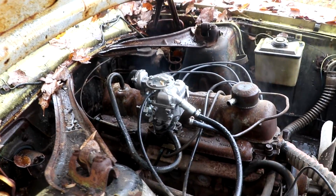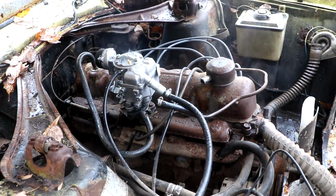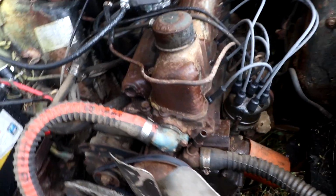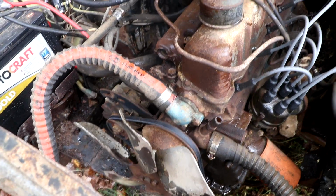You can hear all the water pulling up on the exhaust manifold there, making all that sizzling noise. But hey, I think we got it clear. And it was coming out pretty clear on the other side, that water was on the upper radiator hose. So maybe, just maybe, when we pull this all back apart, it'll look a little bit cleaner.